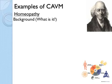But I think we can still apply the 5 steps, so we'll start by saying, what is it? What's the background to this? Samuel Hahnemann was a physician in the 18th century and is the inventor of homeopathy.